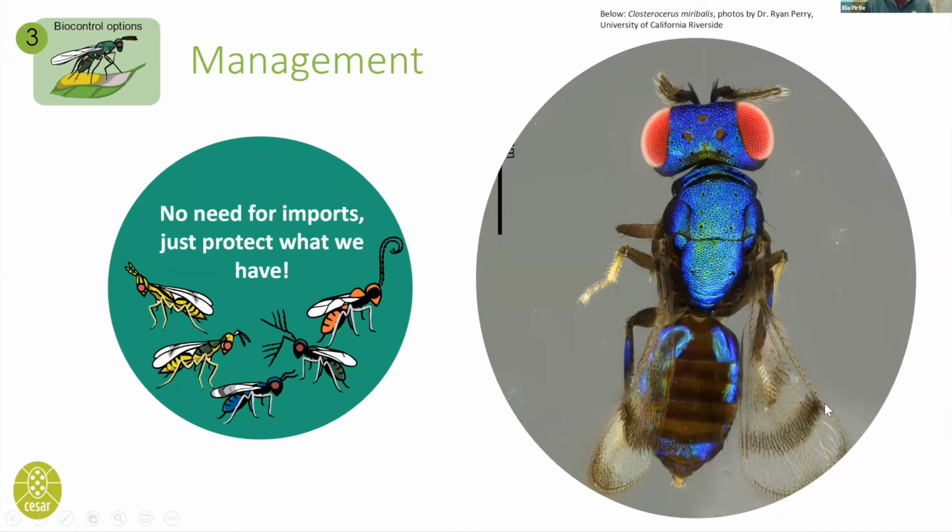And really what I just want to end on is to make quite a long story short. We found that Australia has everything it needs for effective biocontrol of these pests, which means it's now just down to us to make sure we use them correctly and we implement appropriate IPM strategies. And I'll leave you with this beautiful photograph of one of our important Australian species, Closteroceras mirabilis, whose name means beautiful, and I'm sure you can see why.